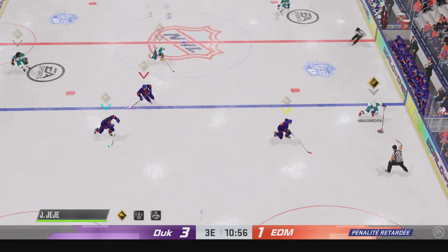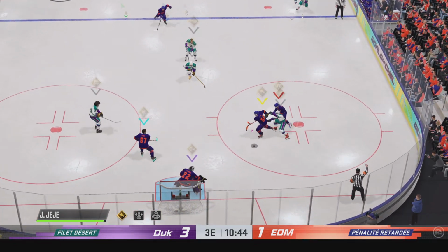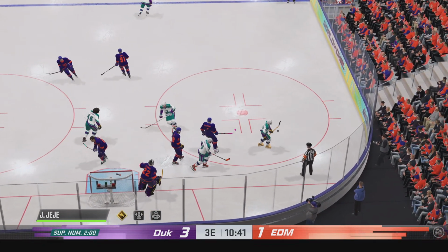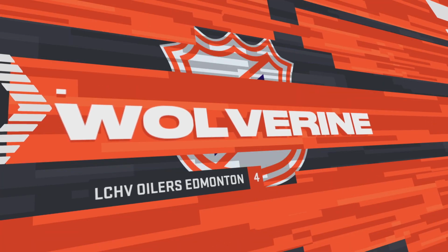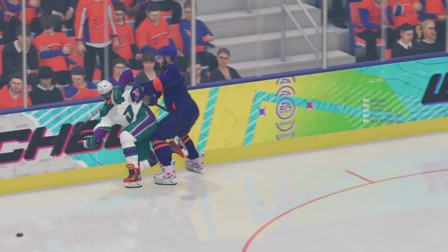And tries to make a diagonal pass to Abdullah. Anaheim's such a dominant team when their top line plays like this. I mean, how are you going to slow them down? What a great blend of size, speed, and skill they have.